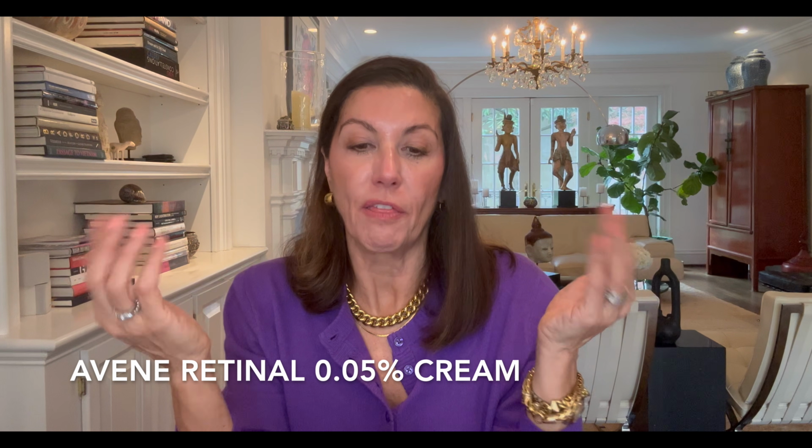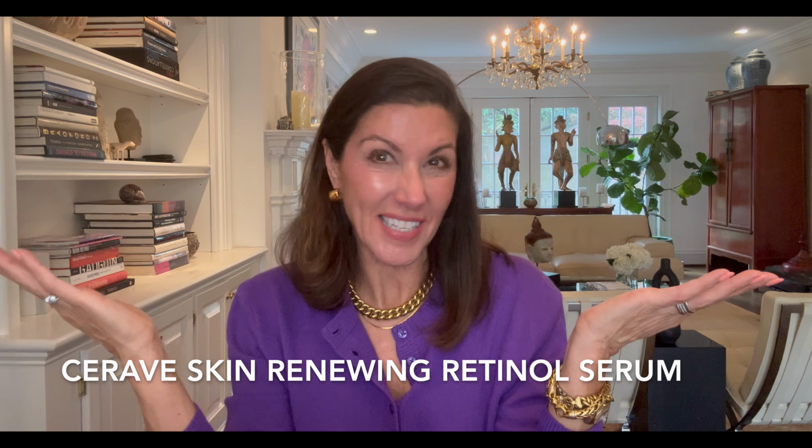And finally, the most common over-the-counter option, which is very, very good for sensitive skin, is made by CeraVe, and it's called their Skin Renewing Retinol Serum. I hope that's helpful.